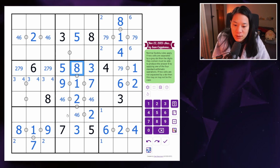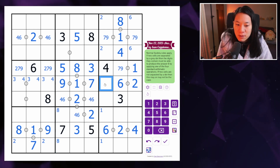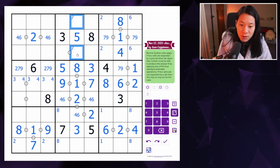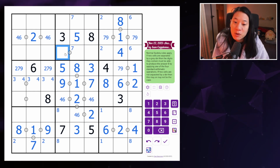Disappointing. So, pair of 8s over there. Oh, this is an 8 as well. So, another pair of 8s unlocked. Okay. Pair of 7s are locked in there. So, 7 can only go with 1 to make an 8, as possible.